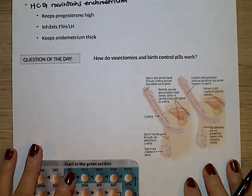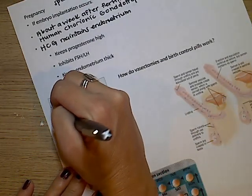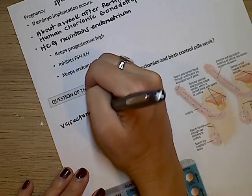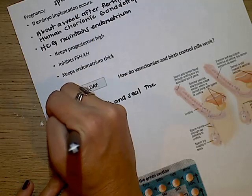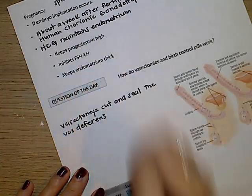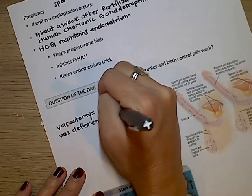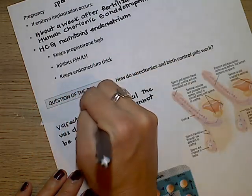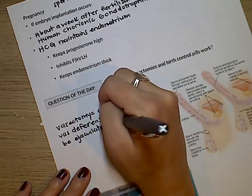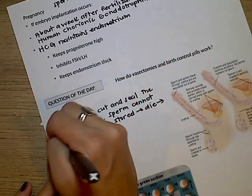So we have made it to our question of the day. So how do vasectomies and birth controls work? So a vasectomy is when you cut and seal the vas deferens or the ductus deferens. So sperm cannot be ejaculated. And so they end up being stored and they die and get reabsorbed.